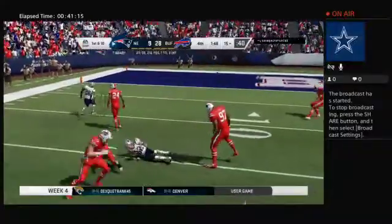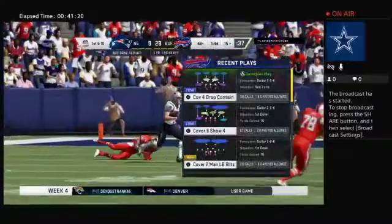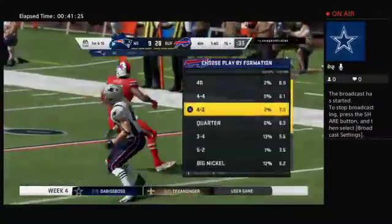Now this one complete downfield on the left side. And taking it to the 15-yard line before he's brought down. That'll be a New England first down, a gain of 12.